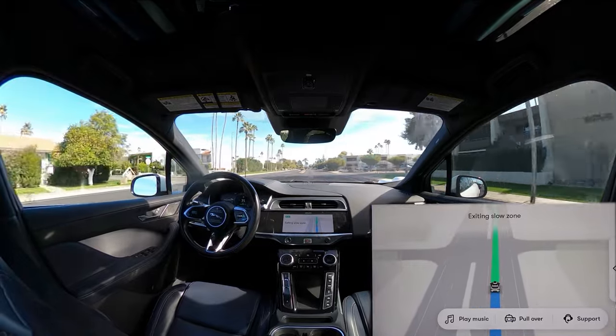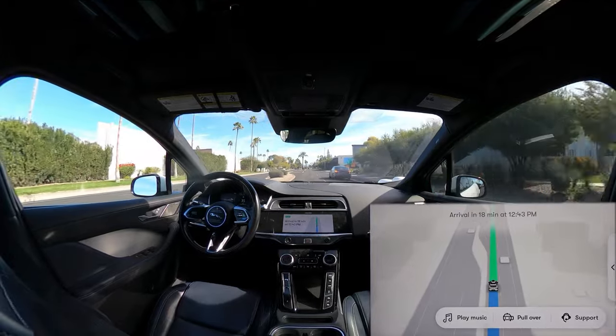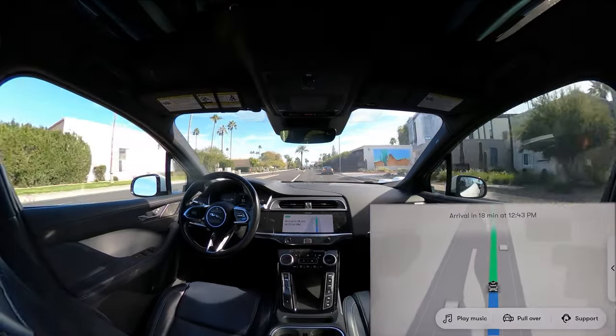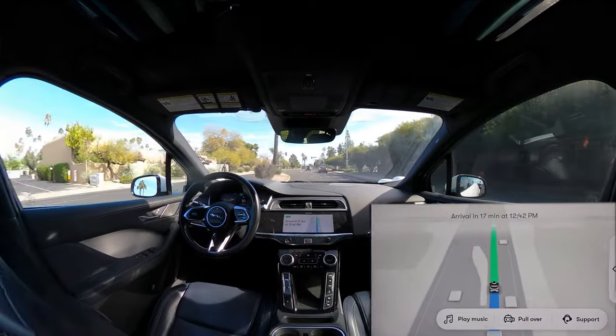It said entering slow zone. Not sure what that meant, but it did do kind of a brakey maneuver there. Another Waymo.